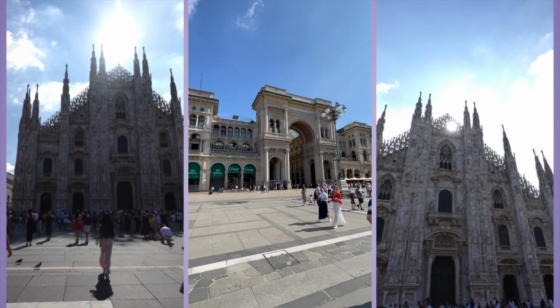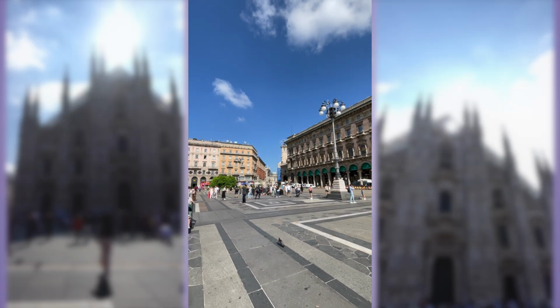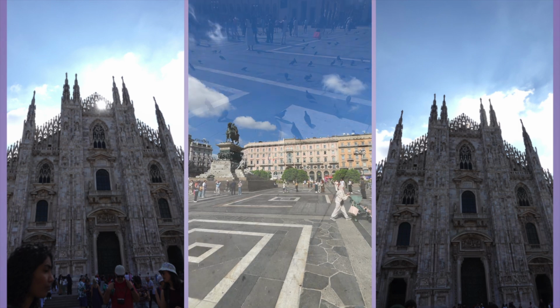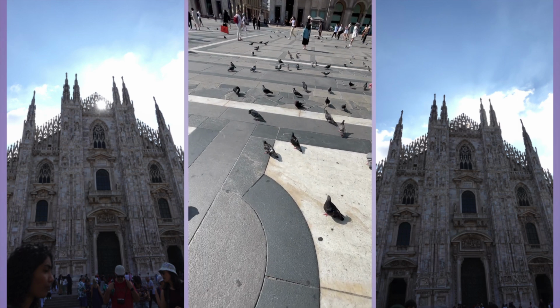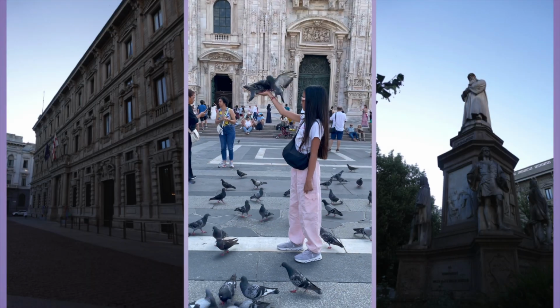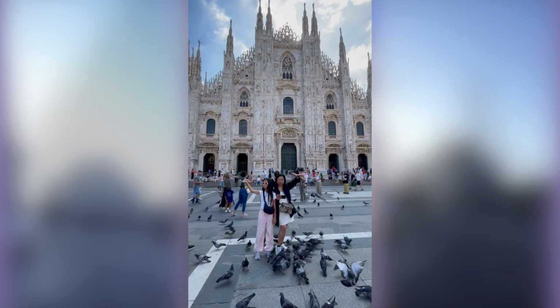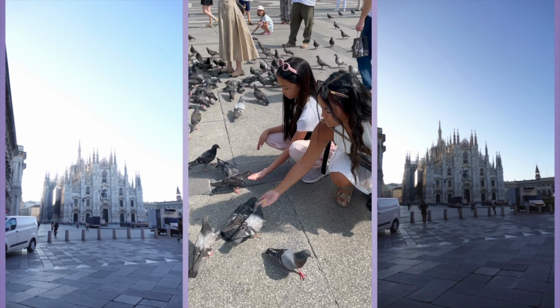Now we are in Piazza del Duomo. The cathedral dominates the view. The sunlight hits the white marble, making it shine. We are truly in the heart of Milan. The square is very busy. Nearby, we see the Galleria Vittorio Emanuele II and the statue of Vittorio Emanuele II on horseback.